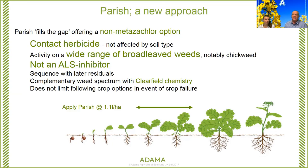And to fill that gap, we can use Parish as a contact herbicide, not affected by soil type, with activity on a range of broadleaf weeds. Chickweed is an important one. I've already said it can establish quickly and cause competitive issues with the crop. With Parish, we're not adding to the ALS inhibitor burden within the rotation. It's not an ALS inhibitor, so it gives us some degree of safety with that.